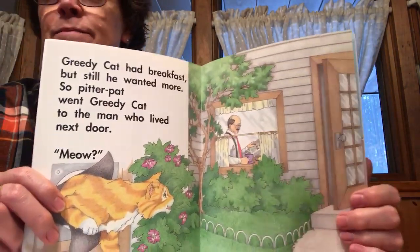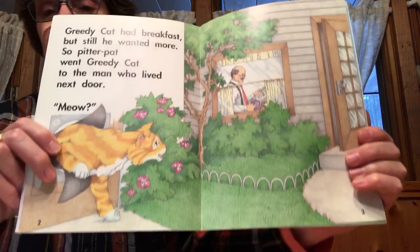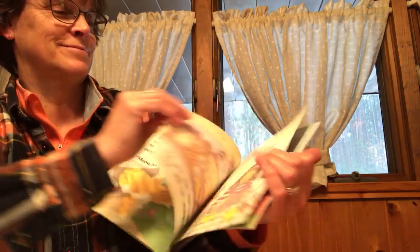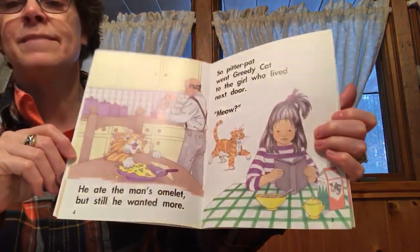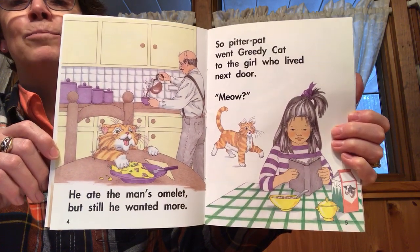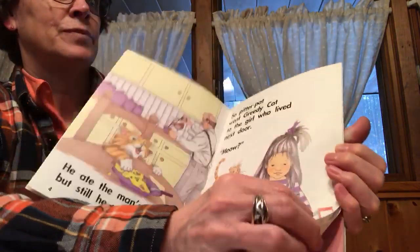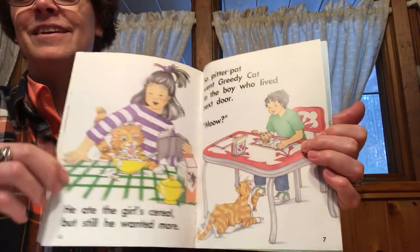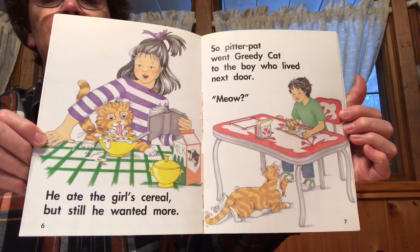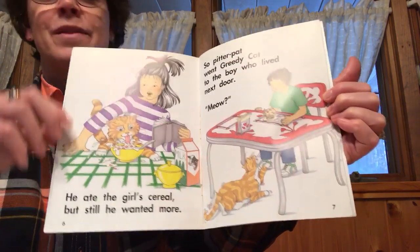Greedy Cat had breakfast, but still he wanted more. So Pitter-Pat went Greedy Cat to the man who lived next door. Meow! He ate the man's omelet, but still he wanted more. So Pitter-Pat went Greedy Cat to the girl that lived next door. Meow! He ate the girl's cereal, but still he wanted more. So Pitter-Pat went Greedy Cat to the boy who lived next door. Meow!